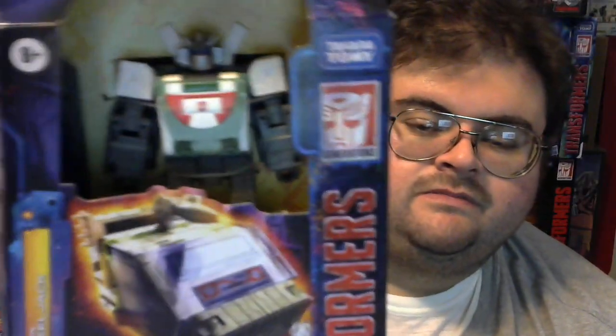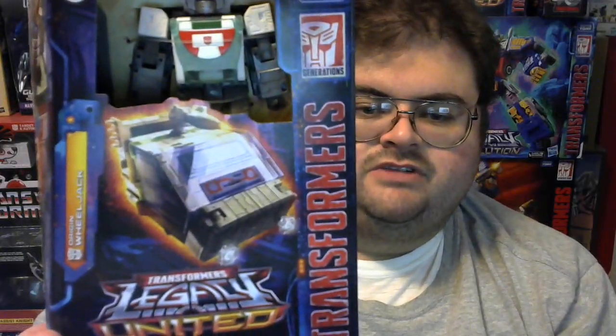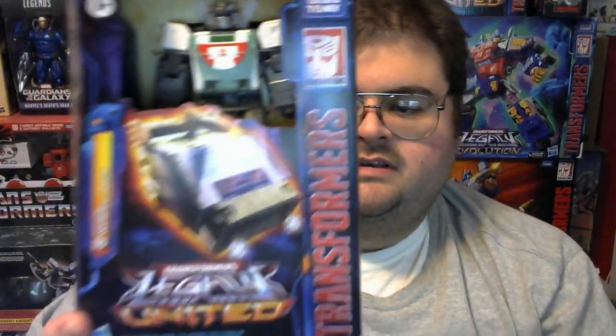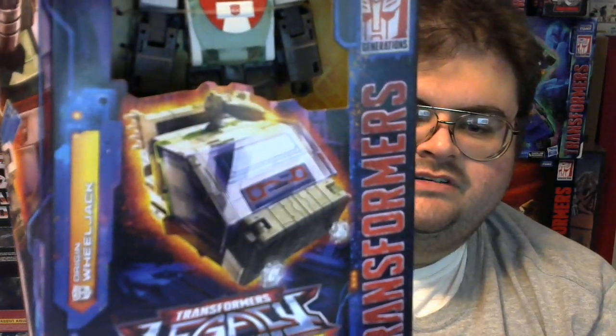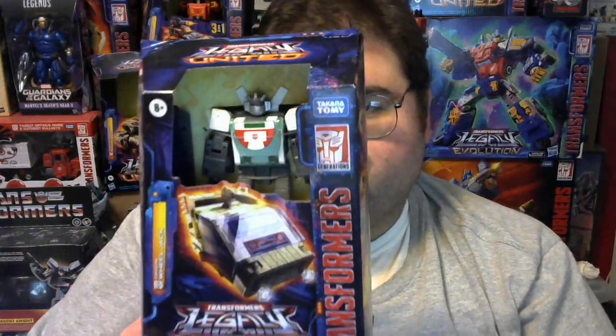So yeah, here is Wheeljack inside his box. There's some box art of his alt mode, and you got some artwork of his robot mode here. And what is significant about this particular figure is that this is based on Wheeljack's appearance in the very first episode of the Transformers Generation 1 cartoon, which showed him transforming into the alt mode that he had while he was still living on Cybertron before the Autobots arrived on planet Earth.